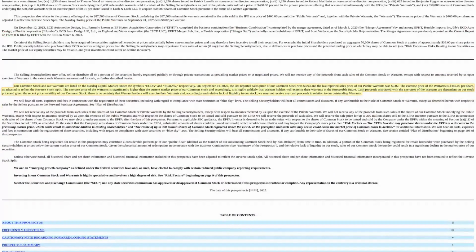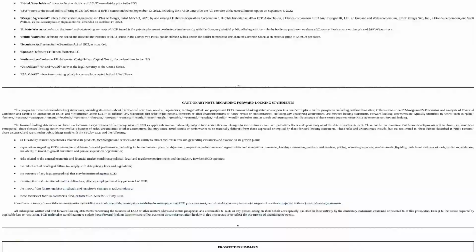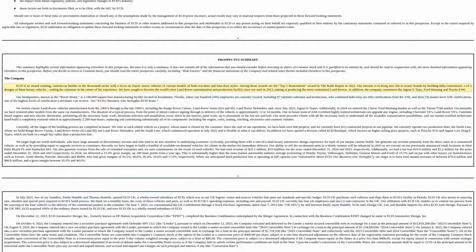This is important because it tells us they are a publicly traded company and subject to all the scrutiny that comes with it. They highlight awards like Top 5 Restorations by the Robb Report and emphasize their mission to create one of a kind luxury vehicles.